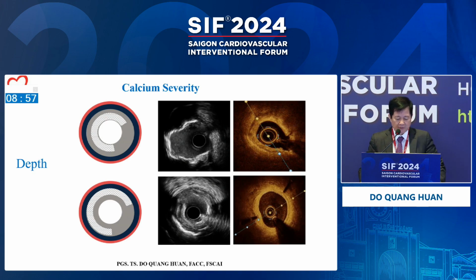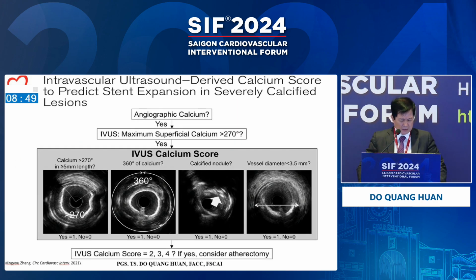And the depth, the superficial depth, or the depth of the lesion. One trial from Dr. Chang shows that when we do the angiogram and the IVUS, we put a score on the calcified lesion. If the calcified lesion is more than 270 degrees and more than 5 mm, this is one point. If the arc is 360 degrees of calcium, 1 point; calcified nodule, 1 point; and vessel less than 3.5 mm, 1 point.